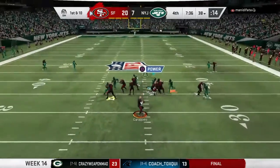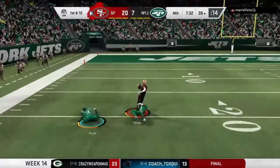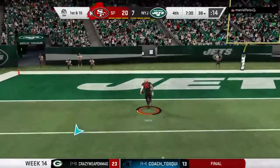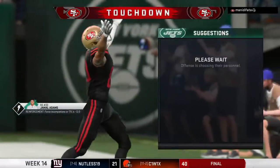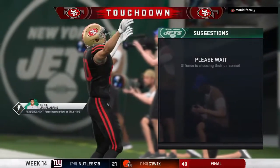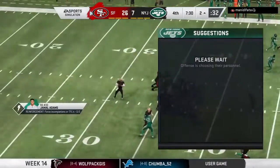So after the INT, it's Garoppolo. He's going to loft one, deep left. It's caught inside the 25. Touchdown, 49ers. Dante Pettis, his 2nd touchdown of the night. And the Niners are able to stretch their lead.